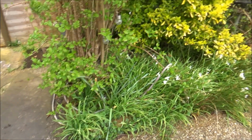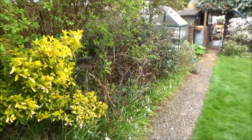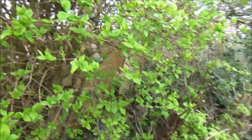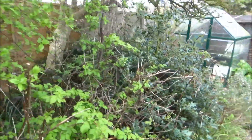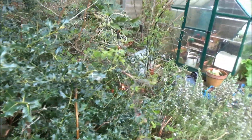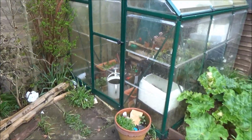We'll move around here. There's not a huge amount going on here. Everything's raspberries and stuff are springing into life. We've got plenty of bird activity in there, but that's a place I've got to have a good tidy up. Let's head on into the greenhouse.